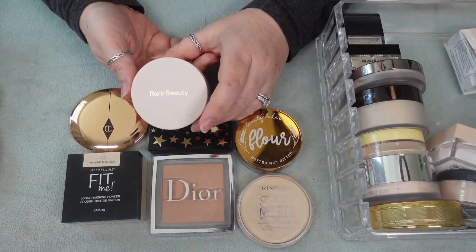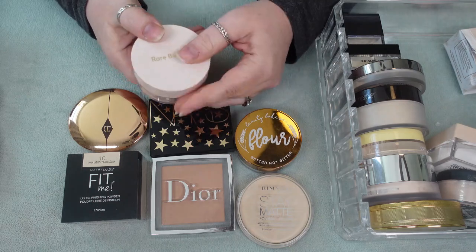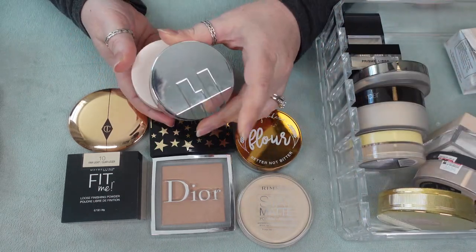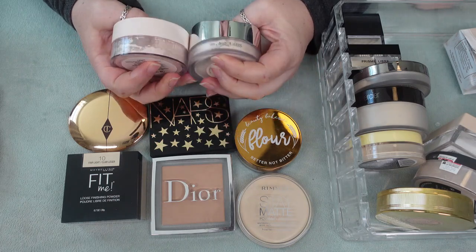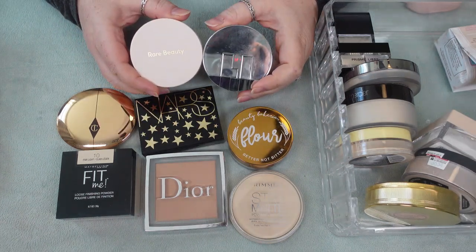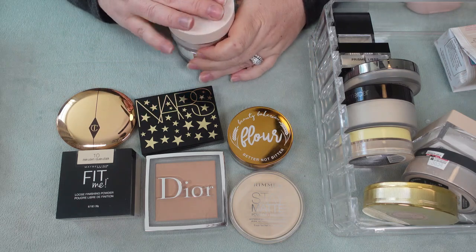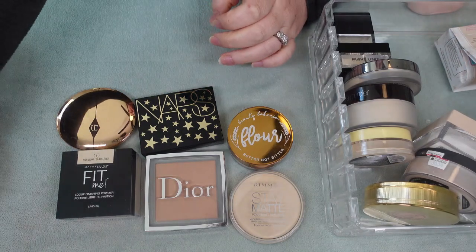Then the Rare Beauty powder, I just don't find this is like my preferred kind of setting powder. It reminds me a lot of the one from House Labs. Both of them are not very finely milled, and even though I have oily skin, I don't think they lock my face down. Because these brands are both very relevant at the current moment, I am going to move these into my reference library in case I want to do like a full face.